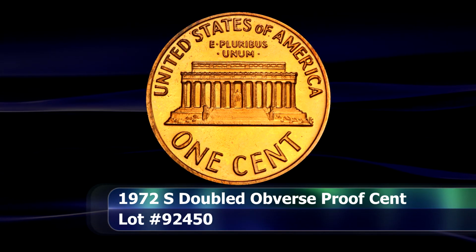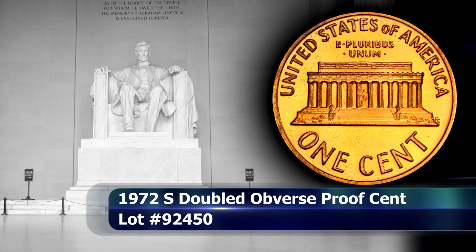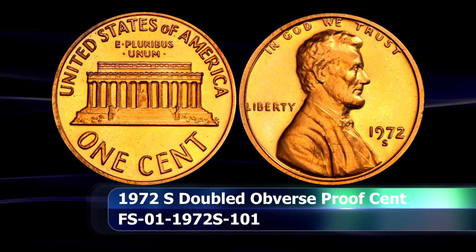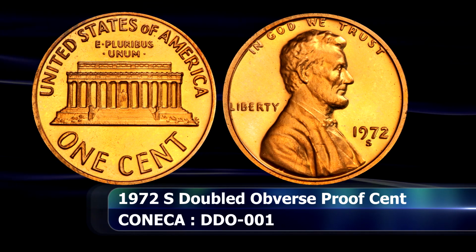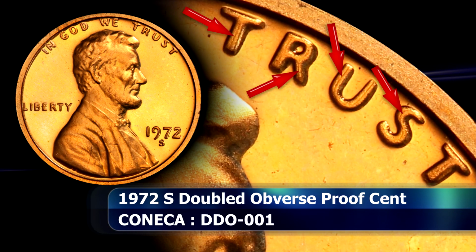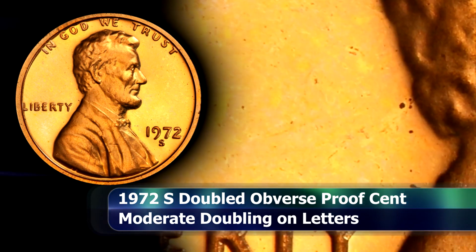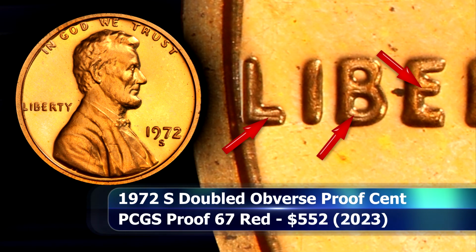Looking at another proof coin variety, but this time it is the 1972S doubled obverse coin. This one is oftentimes overshadowed by the 1971 double die obverse coin, as they are significantly more pronounced. But here we can definitely detect signs of doubling, mostly in the form of separation lines on the letters on the obverse design. The letters of "In God We Trust" should all display this feature with ample abandon, while the letters of Liberty are also affected, with the L and the B typically being a good indicator of that here.